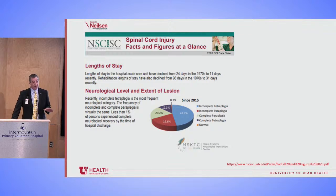Okay, average length of stay, as we saw, ours is about 4 weeks nationwide. Depending on what type of injury you have, it can be as short as 2 weeks. Back in the 70s, it was like 3 months. In many parts, even in Switzerland, patients with spinal cord injury will stay 8 or 9 months. So there's quite a disparity across the country.